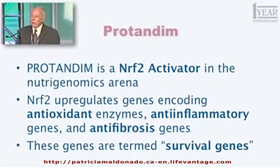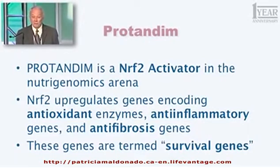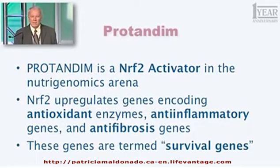This word you all know already, but what is it? What is Protandim? And the definition actually has changed a bit in the last 5 years. In the beginning, what we thought Protandim would be was an antioxidant supplement. Not a conventional one, but a different way of doing it. And that's no longer an adequate description. So this is what I want you to learn and want you to use as you describe Protandim. Protandim is a Nrf2 activator in the nutrigenomics arena.